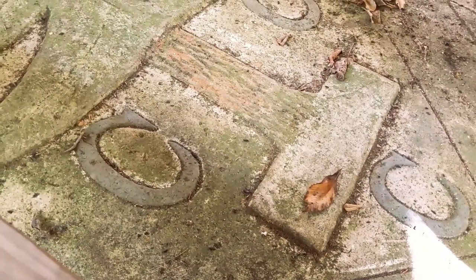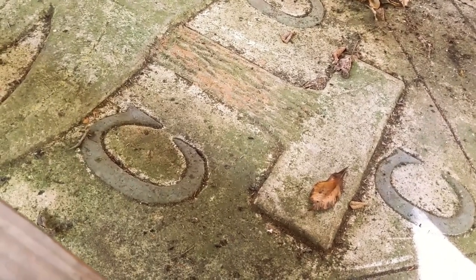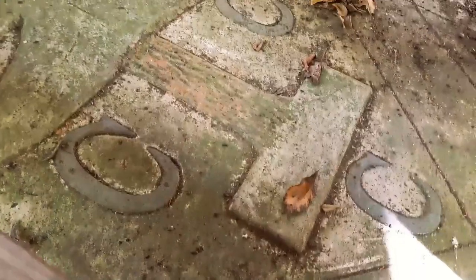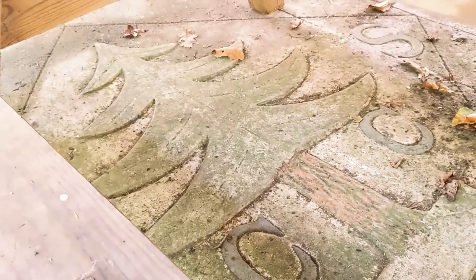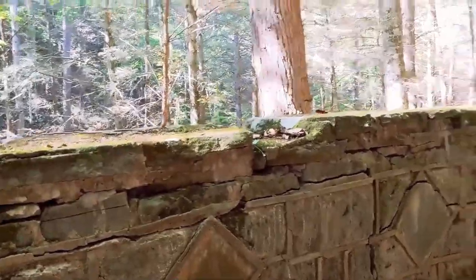I think it was Civilian Conservation. Don't quote me on that. Like I said, it's been several years. They were telling me about it, the people that worked here, when I stayed here before. I went and tracked a couple people down and asked some questions. But that is insanely cool, isn't it? Look at the detail they put into this place. Still standing after all these years.